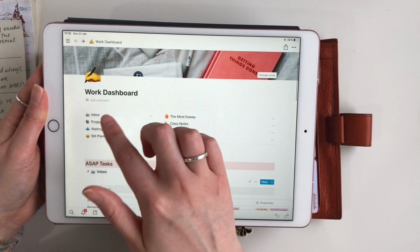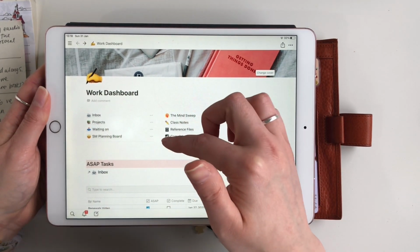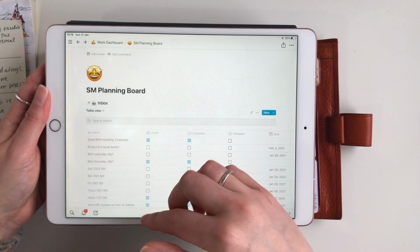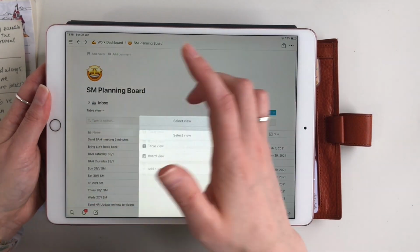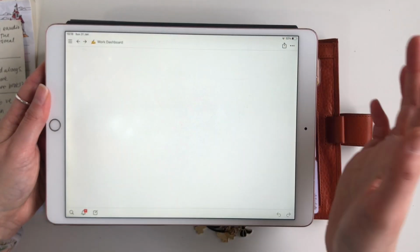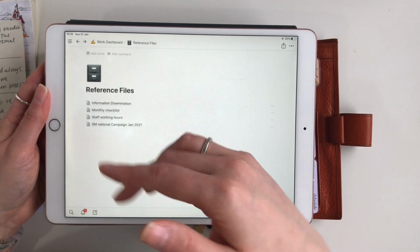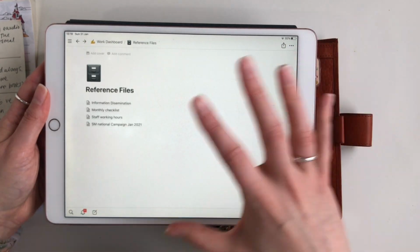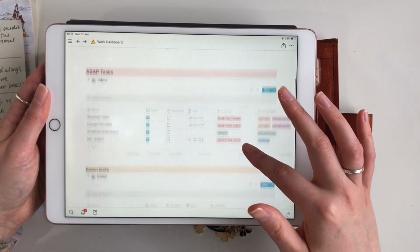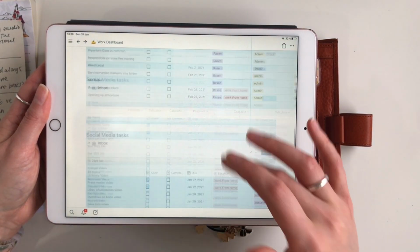And in here I have my work inbox, projects that I'm working on, things I'm waiting on, a social media planning board, which is like a Kanban board. At the moment it's in table view, but then I can have it in Kanban board view. And then I have reference files, and this is where I'm slowly adding information that I might want to keep for a later date. I haven't put most of them in yet.